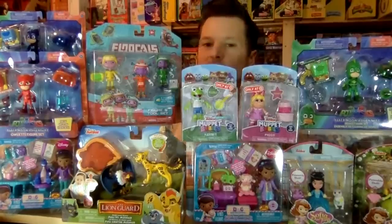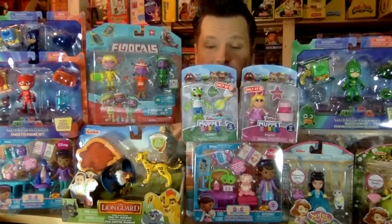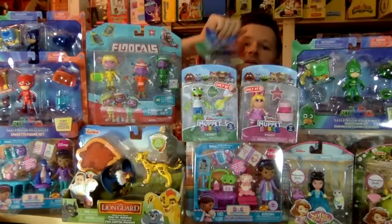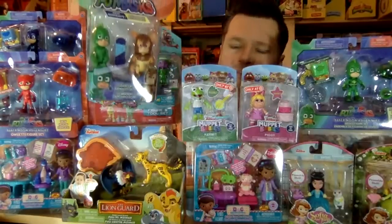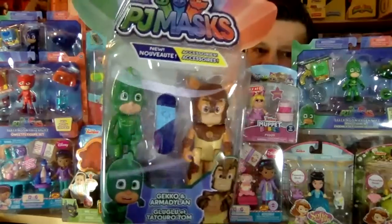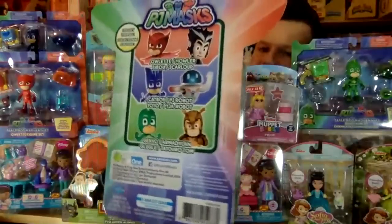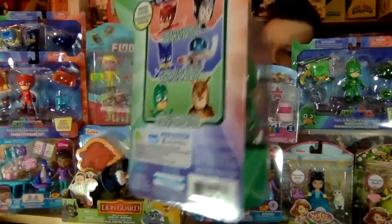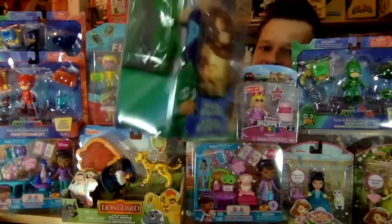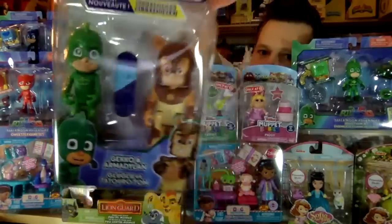I have a lot of play figures to open. I've just been building these up, and I've always wanted to open them. I have this awesome new set from PJ Masks. I never saw anything about this, and I just saw it in the store. I don't know his name, Armadylan is. All I know is I saw him, and he is so cute, so I had to pick him up.